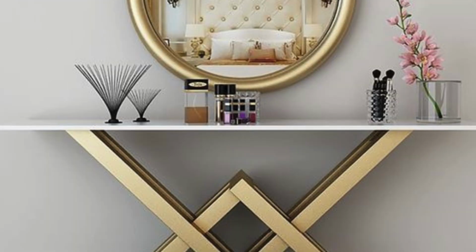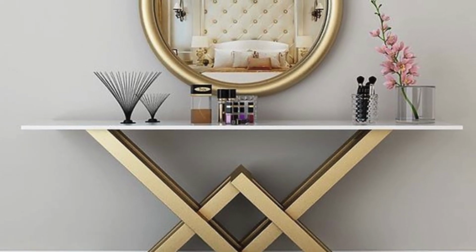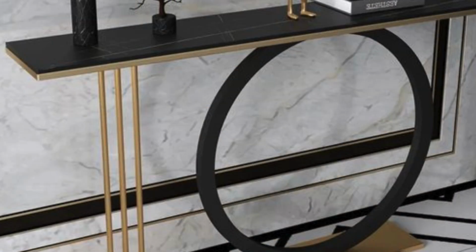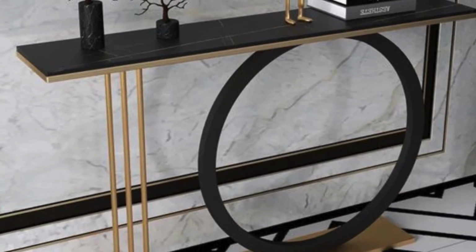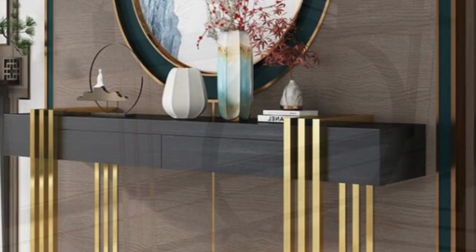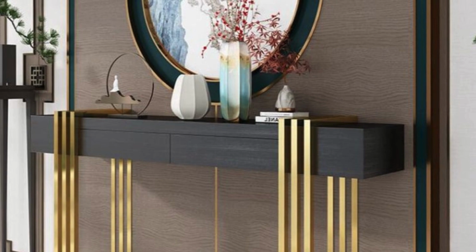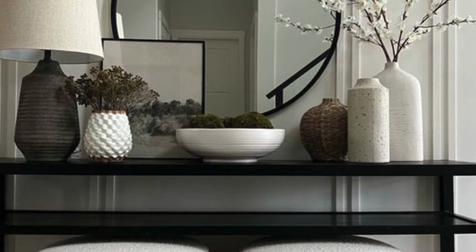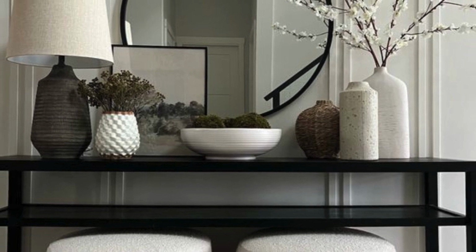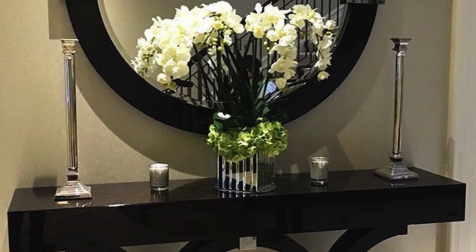Console tables have become the trendsetters of contemporary interior design, showcasing innovative and captivating designs that transcend mere functionality. These statement pieces not only serve as versatile furniture but also make a bold aesthetic statement. Designers are embracing diverse materials from sleek metals to natural woods to create unique and eye-catching textures.